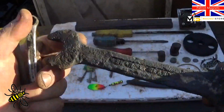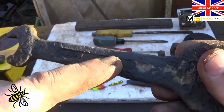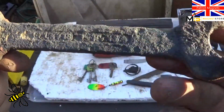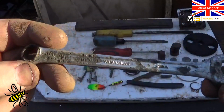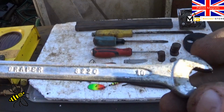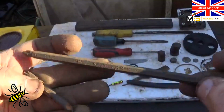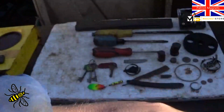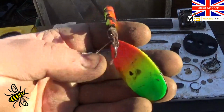These are tools that we got today. This just has something written on there, but I can't really see it. I think that says, no, I can't really make out. Might need an electrolysis on that. And we have another spanner with Draper 8220 on. And then that's for a screwdriver, and so is that. Spanner.